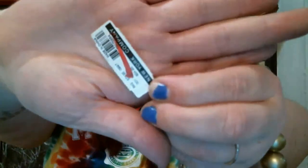I'll get it together one day. There it is. We're going to do this as a buy it now for six. The magic word is NY. The magic phrase, the magic something.